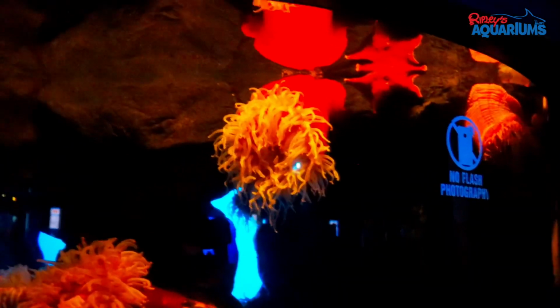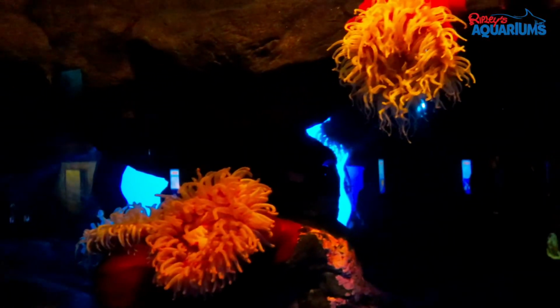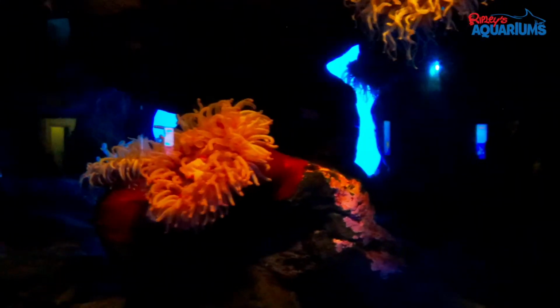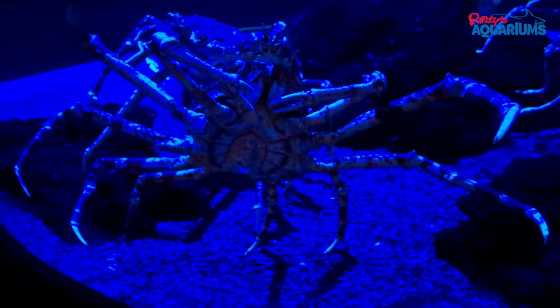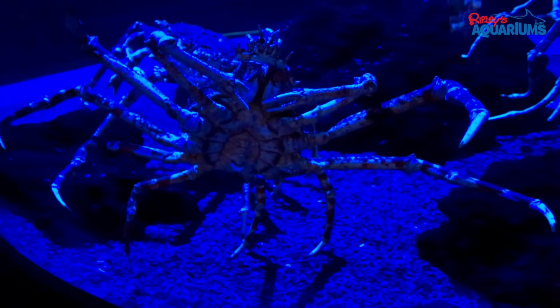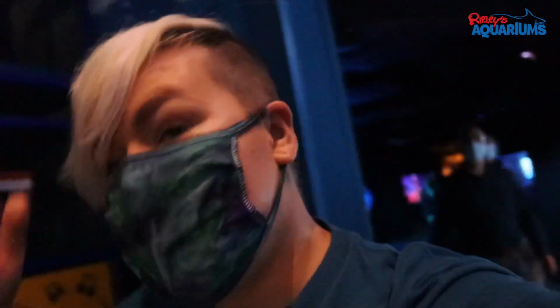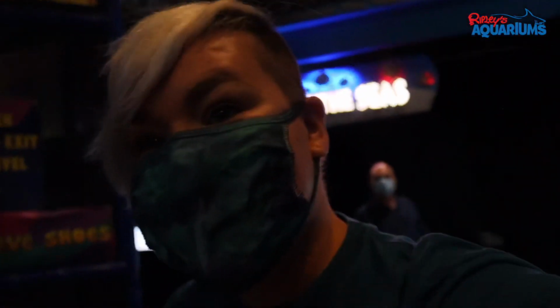Hiding somewhere in this tank is a giant octopus, and it tells us do not use flash because his eyes are extremely sensitive. Oh my gosh, guys. The notification came over the loudspeaker that they are about to do the penguin parade. So I have to go and find a place where we can see this.